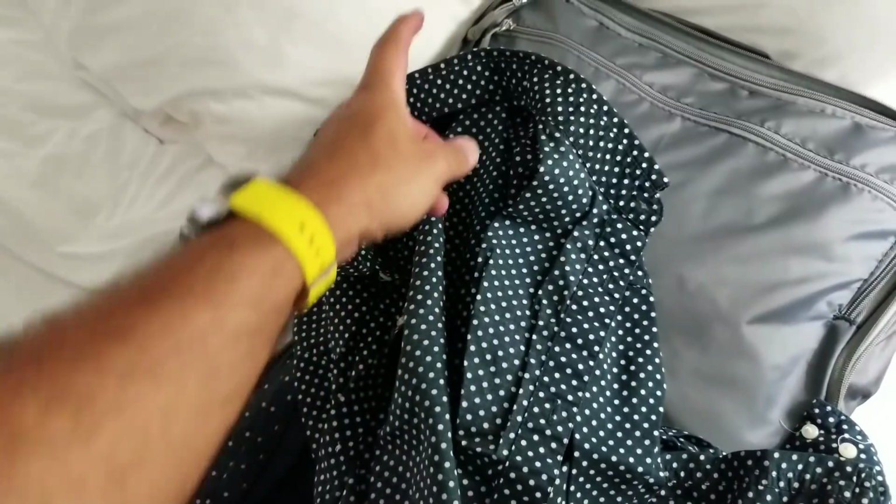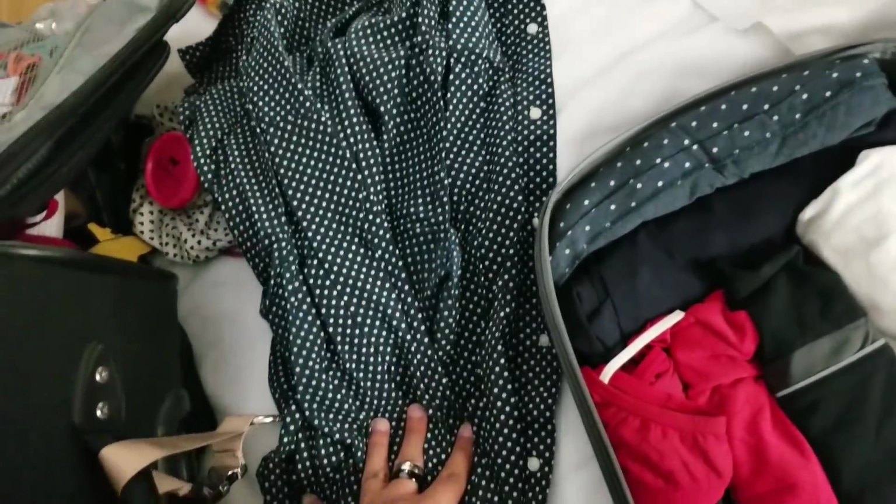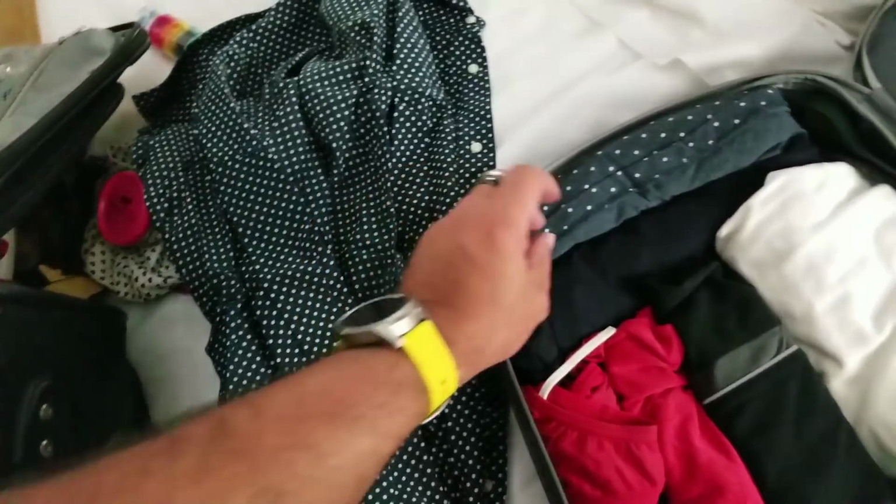It's a very, very lightweight navy shirt with little polka dots on it. And I just love this shirt. It fits me really well. It's comfortable in humid or hot environments. And it should be kind of toasty tomorrow.